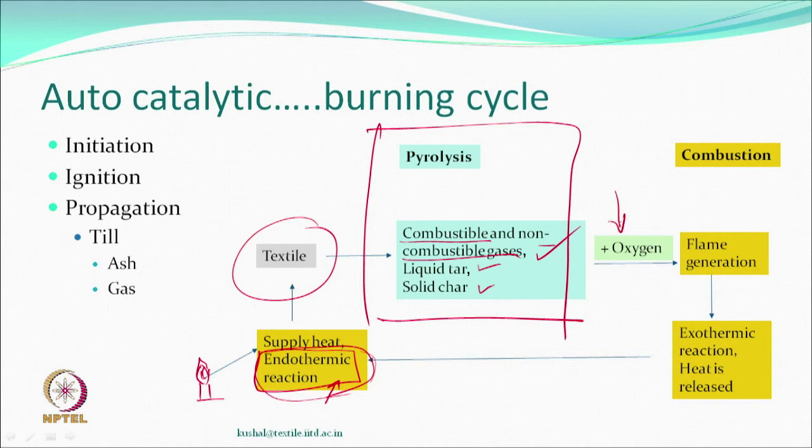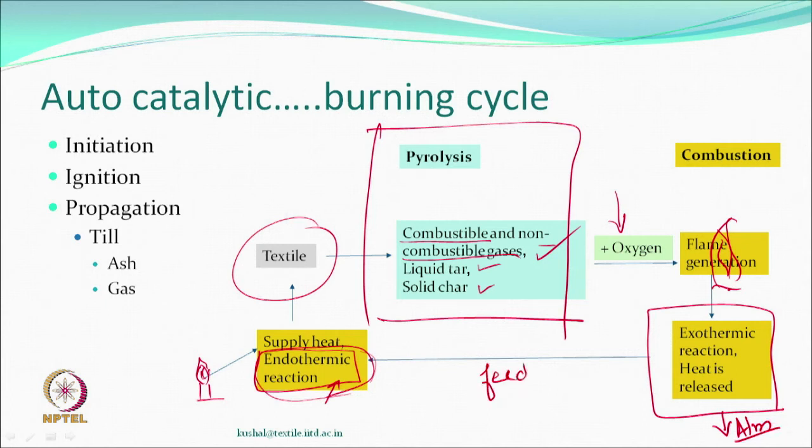when there is a supply of oxygen. When oxygen is supplied, then the combustion process starts and the flame gets generated. A lot of flaming. And this exothermic process releases a lot of heat. This heat, as we said, could go to the atmosphere or can be fed back to the textile.